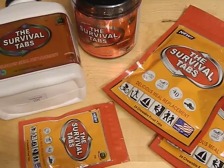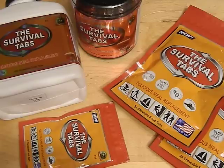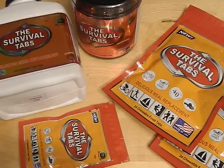Now, the only thing I don't like is the low amount of calories and that there's no fiber in them. But I'm not a scientist. I don't know why they excluded fiber. Maybe it's to give it a better shelf life. I mean, the shelf life on these things, I'm going to be like 68 years old when the shelf life runs out. So these things just have an incredible shelf life.